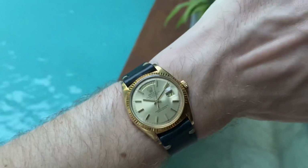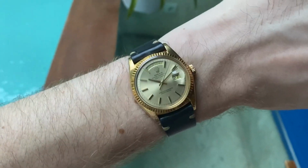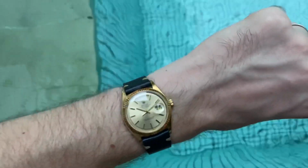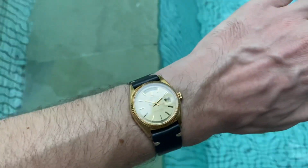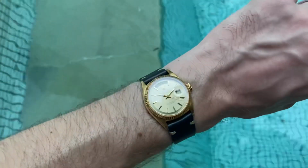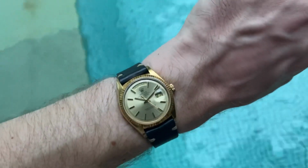There we go. All right, here we go. This is on my very flat 7-inch wrist and just looks beautiful. It's a bit dark here, so it's not doing the watch justice, but it's just such a stunner, really beautiful piece. Anyway, I hope you like it.